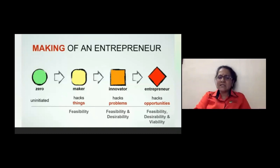See, at a maker stage, you are really looking into making the product. You are doing a disruption to the technology and producing the product. So you will not be expecting to look into the action research. The action research should take place at innovator. At the stage where you are an innovator, you have already been a maker, you made the thing, and now you're moving into an innovator. That's where you hack the problem.